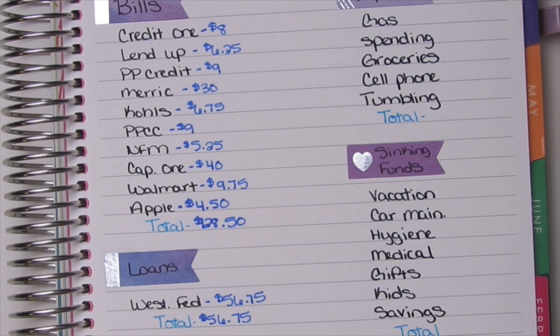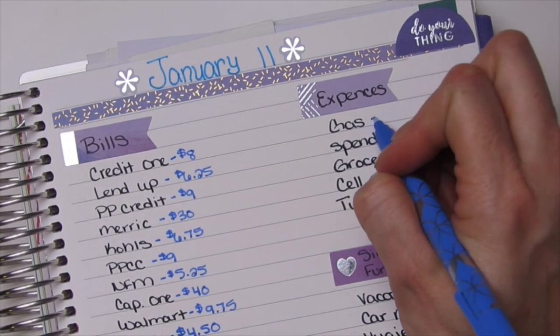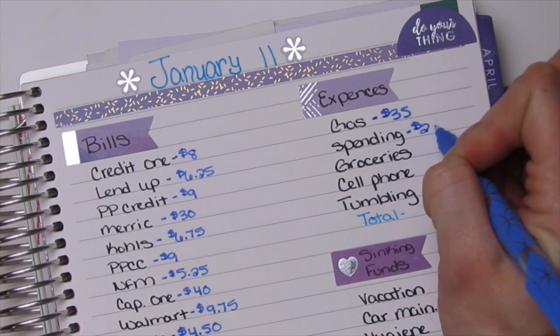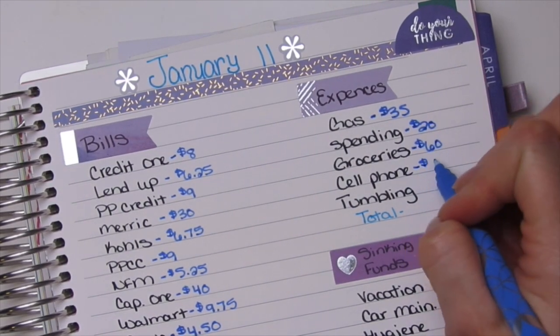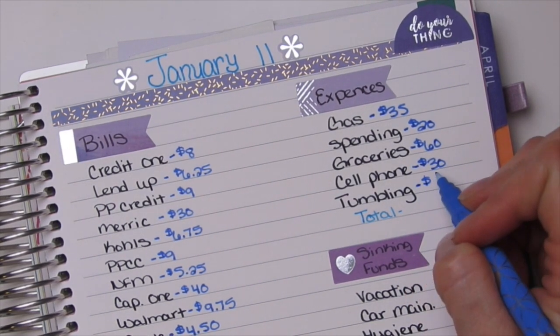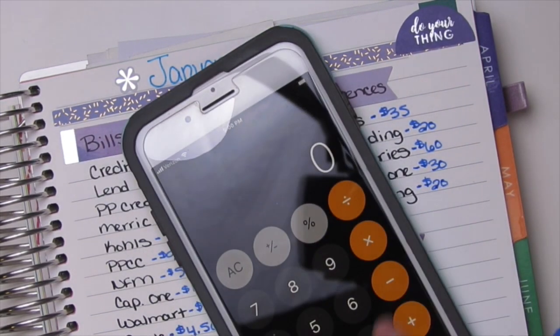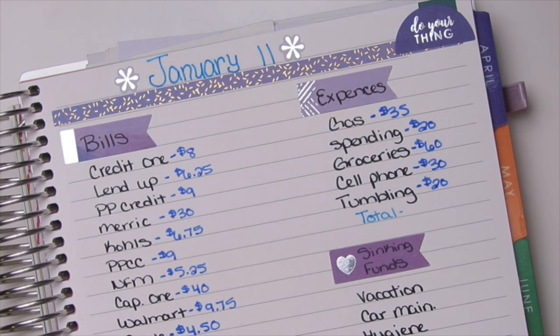So we will get started with my expenses. Gas is the same as always, $35. Spending is $20, groceries is $60, cell phone is $30, and I'll need to pay that this week, and then tumbling is $20, so that total is going to be $165.